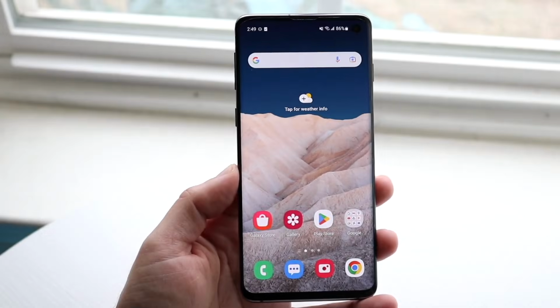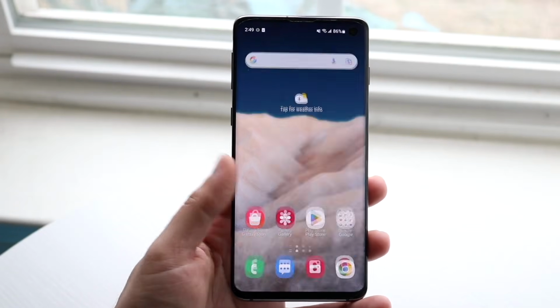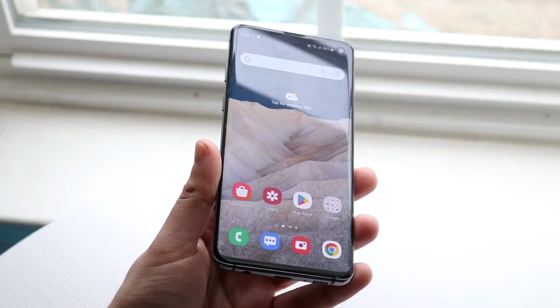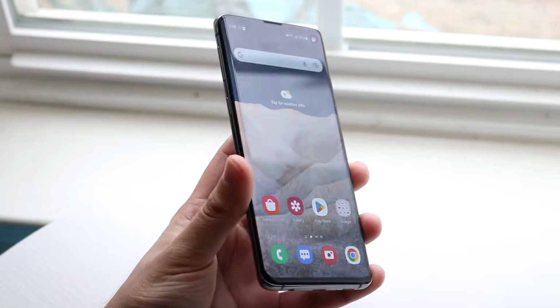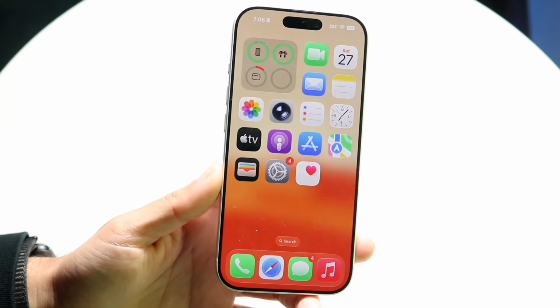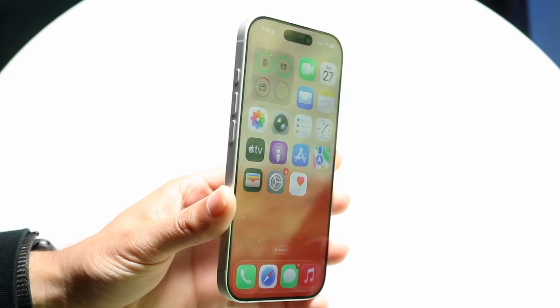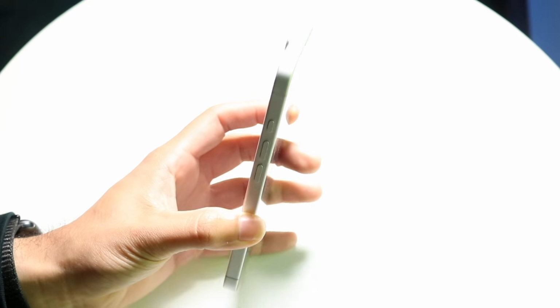Well, everyone, it's time for us to go and take a look at the iPhone 17 and compare it against the Samsung Galaxy S10 and see how both of these phones basically compare against each other. Now, these might be random phones to compare, but in a lot of ways, the iPhone 17 reminds me of a Galaxy S10, and I do think they're very interesting phones to look at. There's 6 years of difference between these two, so let's go and see what the differences are.